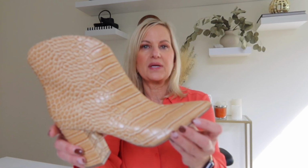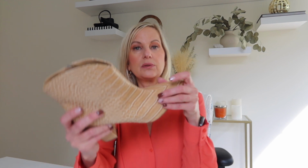If I had to choose between the black or a nude or a cognac color, I'd probably go black, which I do have. I just happened to pick these up. But a bootie, across the board, whatever that looks like for you and your comfort level and your preference. I know I keep using that word a lot, but it really does come down to personal preference on the actual specifics and the details, but as far as the overall, a bootie is essential.